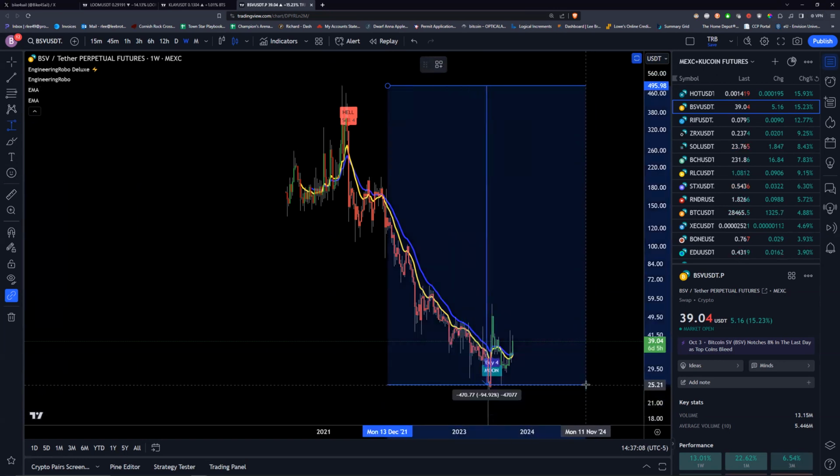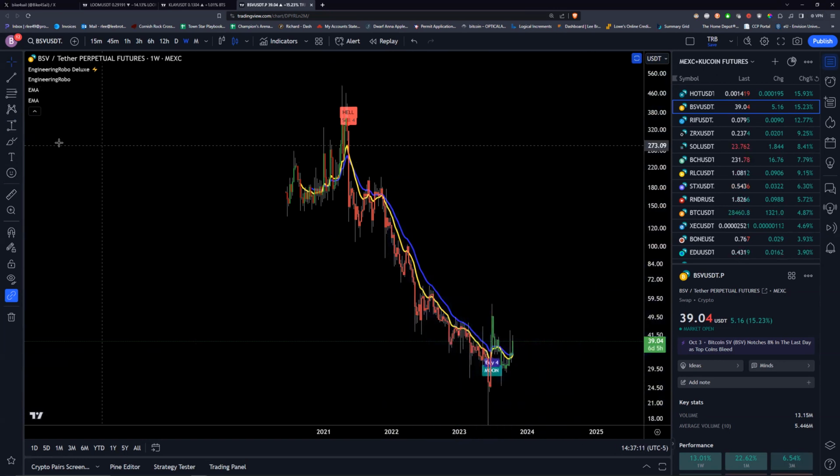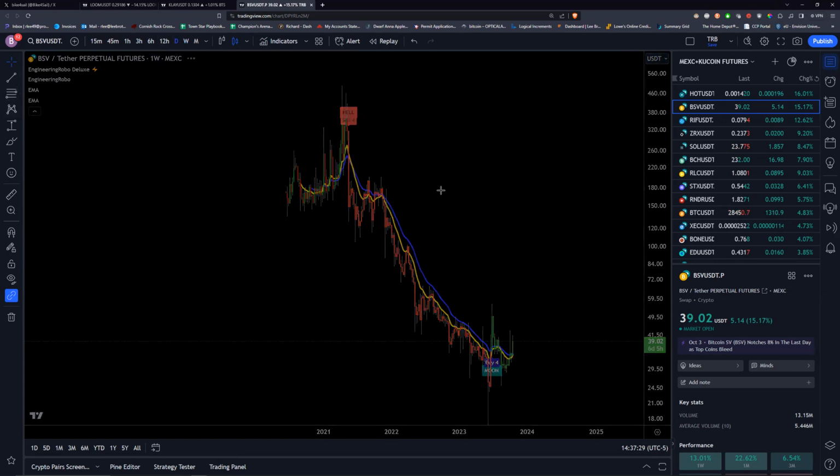Yeah, it actually wicked down to over 96% on a loss since May 2021. And isn't that interesting that a lot of these alts, they actually topped out before Bitcoin. So some of them topped out in May of 2021 and Bitcoin topped out in November 2021. So something to keep in mind going forward.